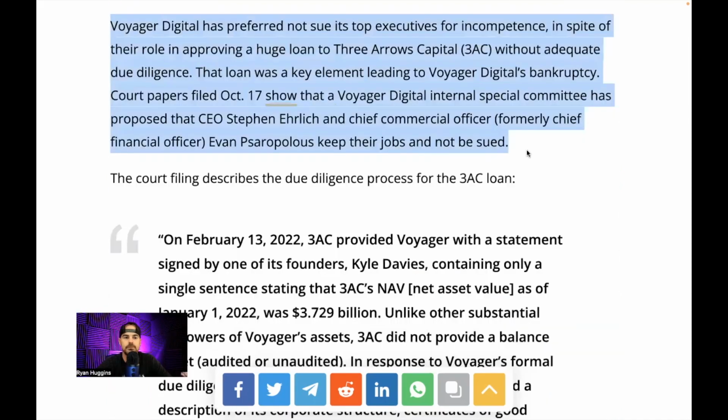Voyager Digital has preferred not to sue its top executives for incompetence in spite of their role in approving a huge loan to Three Arrows Capital without adequate due diligence. That loan was a key element leading to Voyager Digital's bankruptcy. Court papers filed on October 17th show that Voyager Digital's Internal Special Committee has proposed that CEO Stephen and Chief Commercial Officer, formerly Chief Financial Officer Evan, keep their jobs and not be sued.